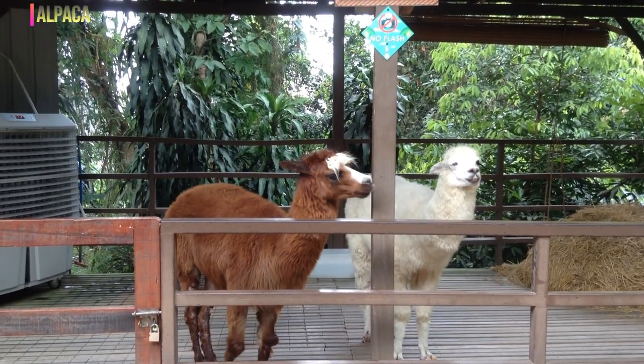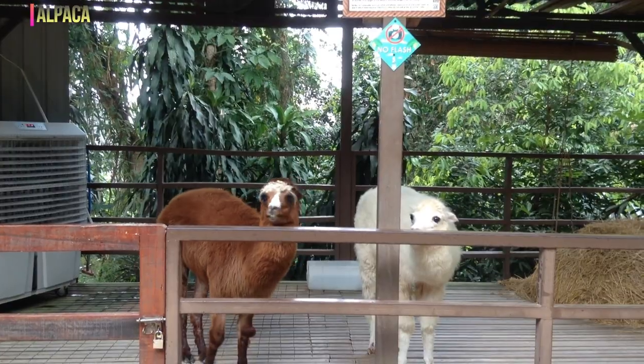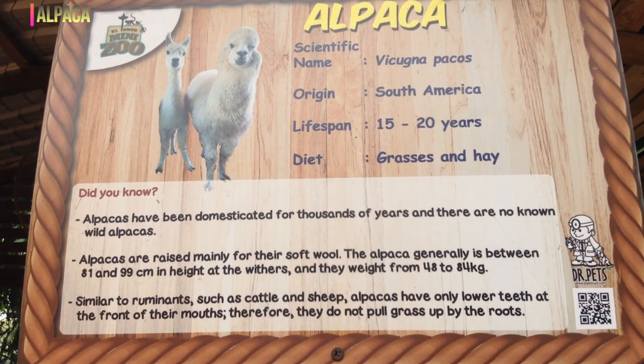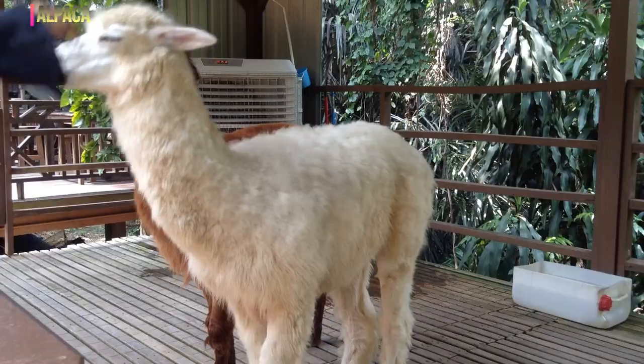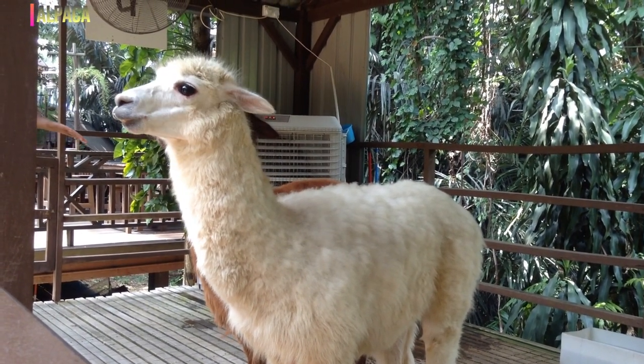Alpacas are a member of the camelid family and originated from South America. Alpacas come in two breeds, Huacaya and Suri. Alpacas were first imported to the United States in 1984.